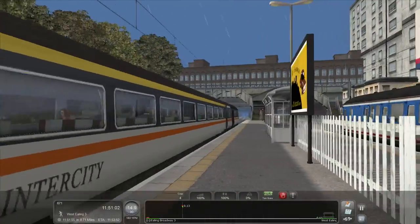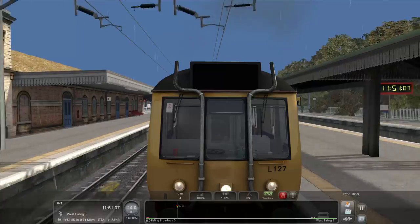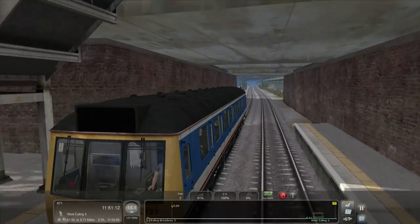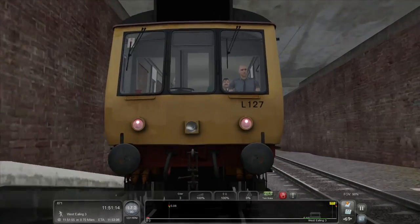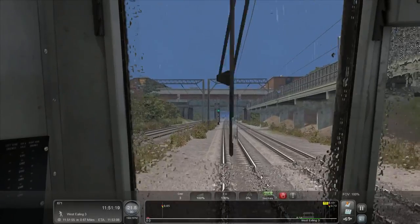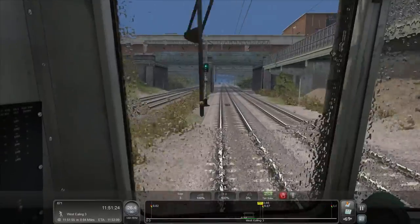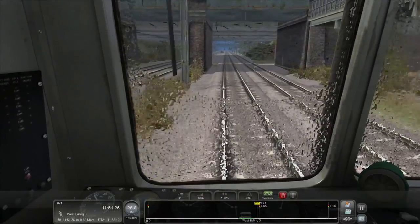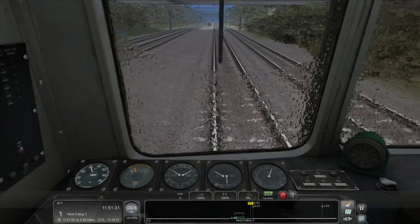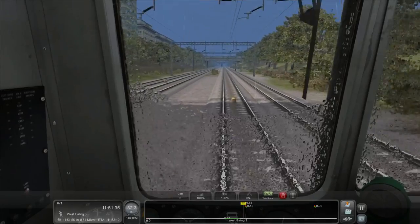There we go. Right, let's gear down. Oh, power down. Gear up. Power up. That's it. Little dainty red lights there. West Ealing's not too far away. Hopefully we'll get a decent speed up towards there. Not be too late. Lovely. You're supposed to wait for the engine to spool down before you gear up, but I can't be bothered.